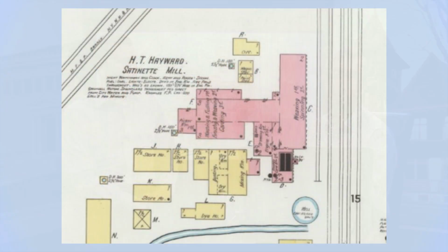And this is when he still owned it. It was known as the Haywood Satinette Mill. Satinette, I think, is the material you put inside hats and everything. It was a very fine type of material. And then he continued the line up until 1895 when the north wing was added.